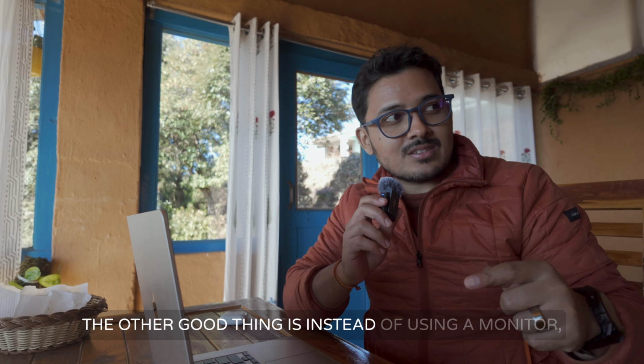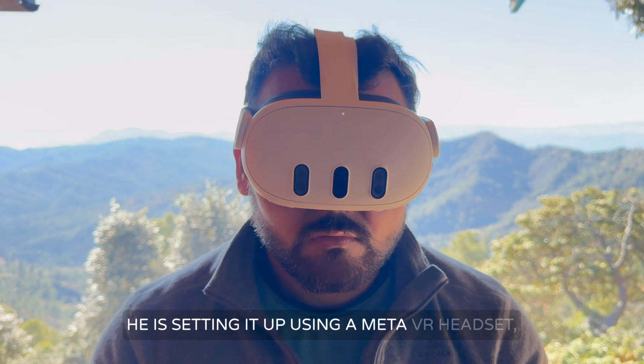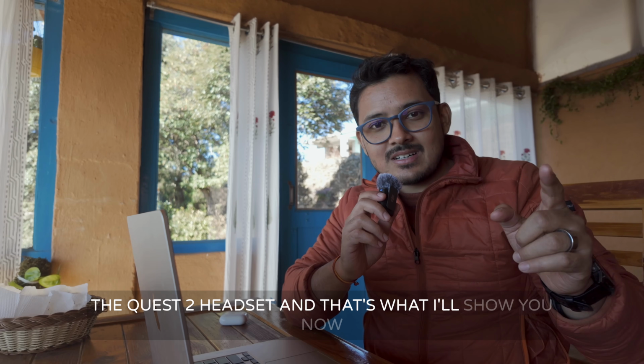Another good thing is that instead of using a monitor, he is setting it up using a Meta VR headset, the Quest 2 headset, and that's what I'll show you now.